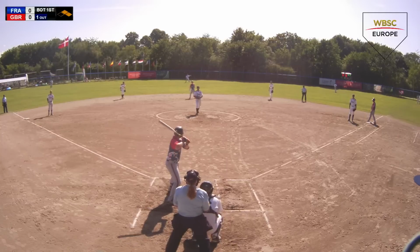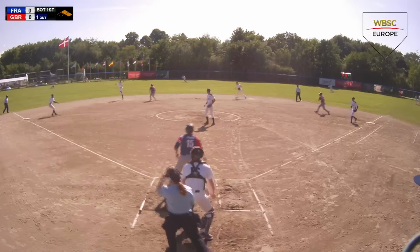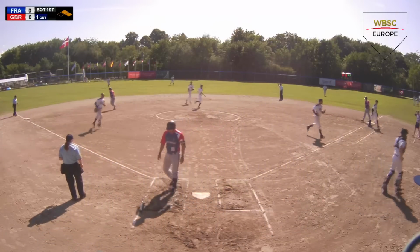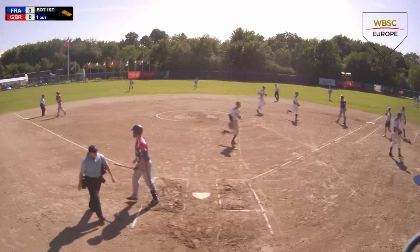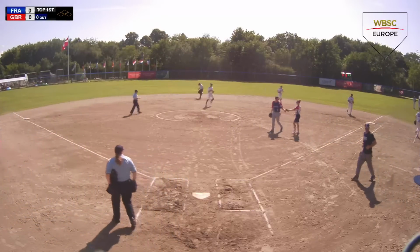Keane, base running at second, will be looking to score on anything through the infield. And that one will be caught at shortstop and a double play. Nice turn there by the shortstop. And that'll end the inning on 0 runs, 0 hits, 0 errors, and 2 left on base.